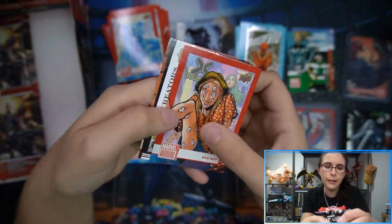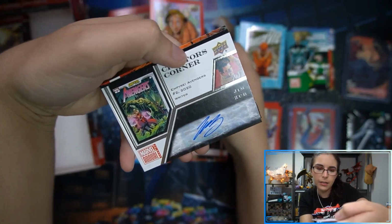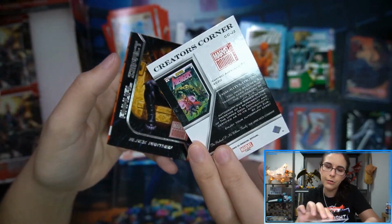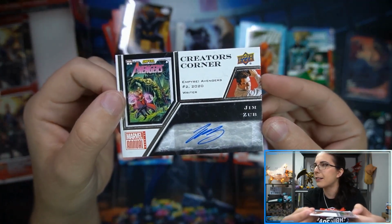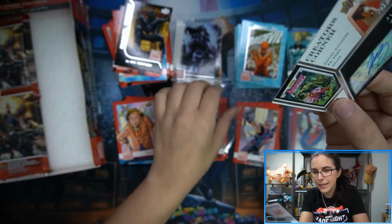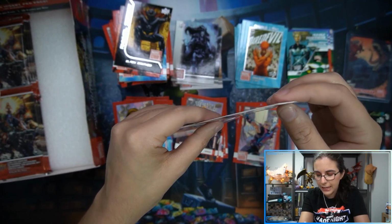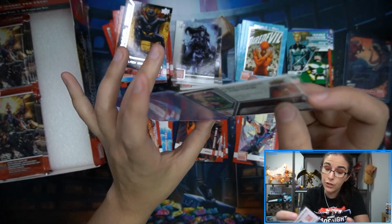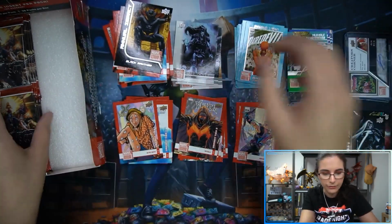Are you an auto? Yeah, we have Creator's Corner Autograph. Empire, Avengers number 2, writer, Jim Zub. That is an auto here. Creator's Corner Autograph. All right. So like I said, the writer for Empire Avengers number 2 in 2020, Jim Zub, is our first hit here of box number 2. I do wonder if we will still be finding a splash-ticular. More often than not, there's a splash every box, but we could just find only this autograph. Very cool, though. We found an auto.